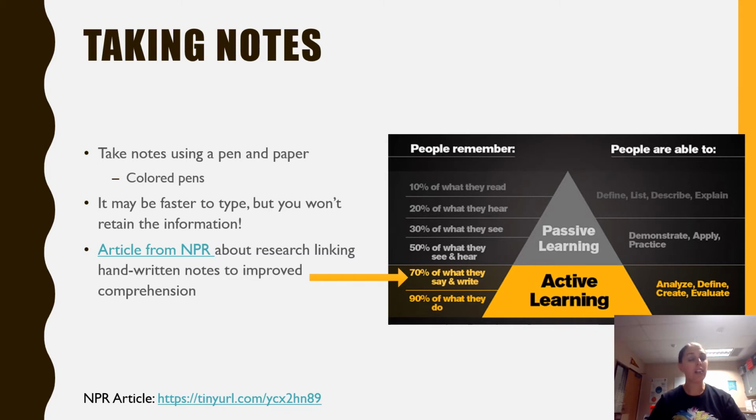Science doesn't really fully understand why the physical act of writing is much better than just typing, and there's a few hypotheses floating around out there. If you're curious about them, I have an NPR article at the bottom of this page. Feel free to click it out because science is trying to figure this out.